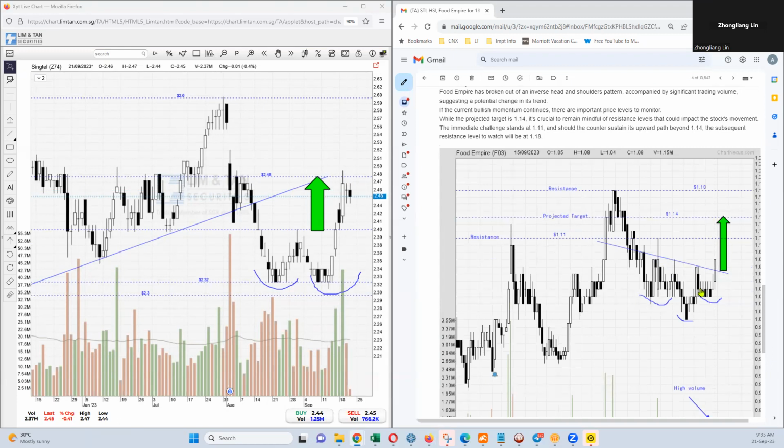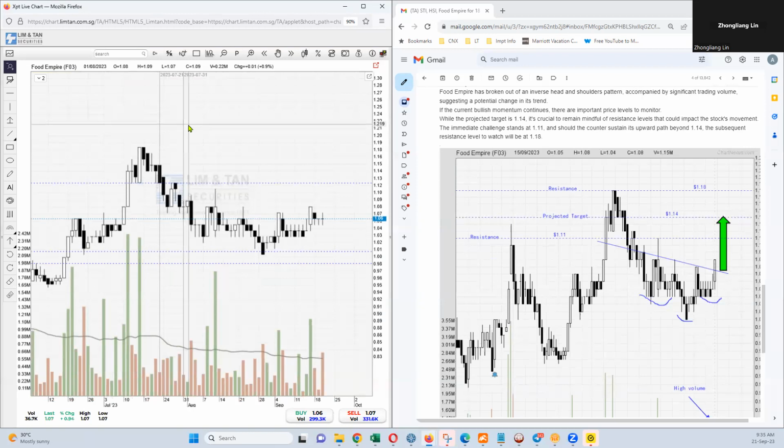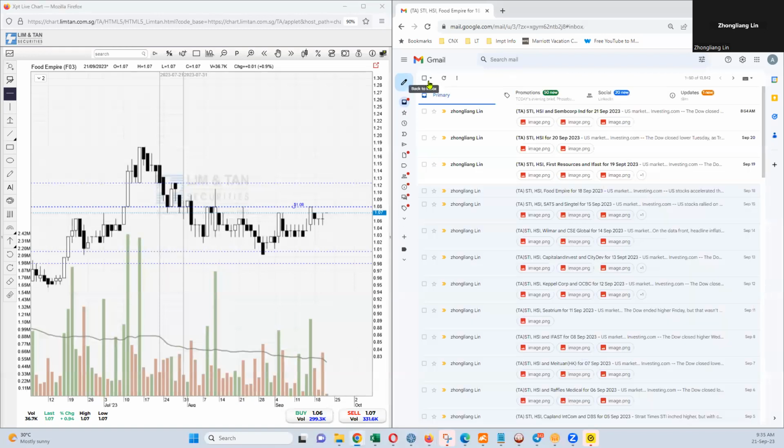For Food Empire, we are looking for a continuation of this trend reversal pattern, which I call an inverse head and shoulders. Did Food Empire continue to do so? Unfortunately, I think it preferred to let us wait. It hasn't really rebounded, but it's still within the potential chance to continue higher, especially if we can break out 108. Today not so bad at 107, currently trading at 106, 107. So still not so bad.